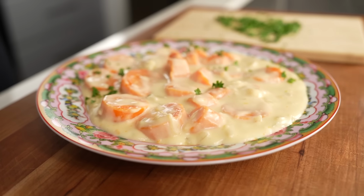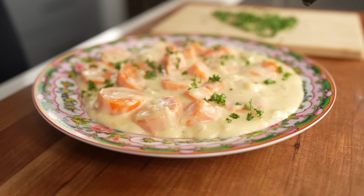I've never had creamed carrots before. I didn't know this was a thing until I did some research. I don't know what this is gonna taste like, so let's hope for the best. Cheers. Creamed carrots. It tastes good. It almost tastes like a carrot soup. Kind of, yeah. And just with cream, right? It's really good. It tastes absolutely amazing.